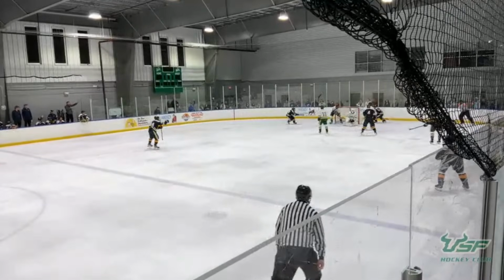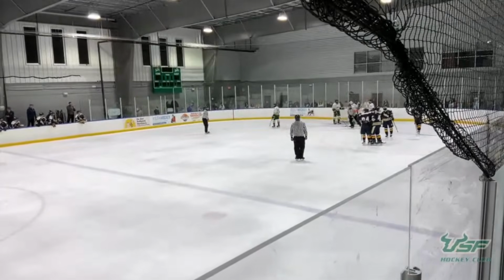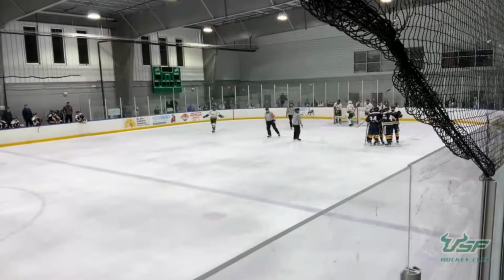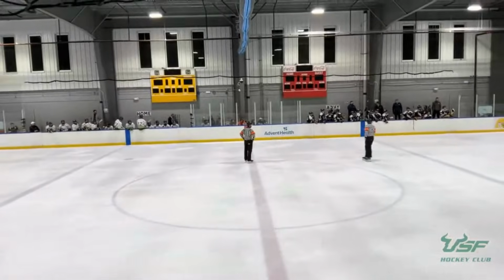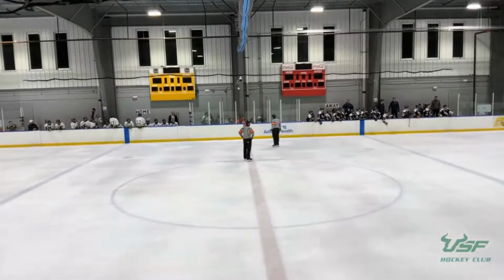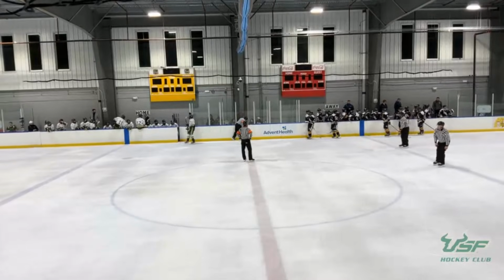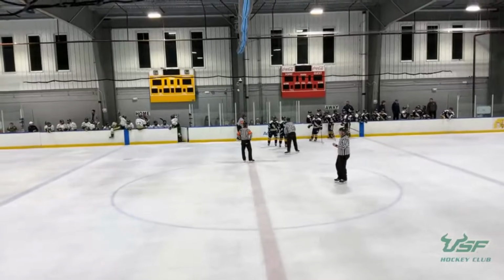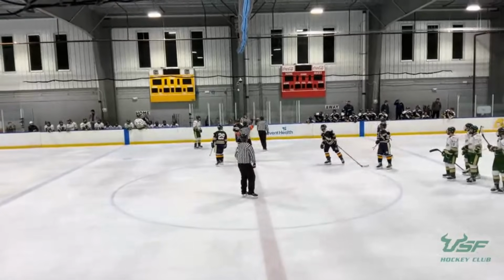And now almost, is that a goal? It looks like it is a goal. Number 45, Gerard Keene, the junior from Chicago, Illinois, gives Embry Riddle the lead. Unbelievable. There was a bit of a hesitation at first, but then they adjudicated that it was a good goal. And the junior from Chicago, Illinois, makes it 2-1 Embry Riddle.